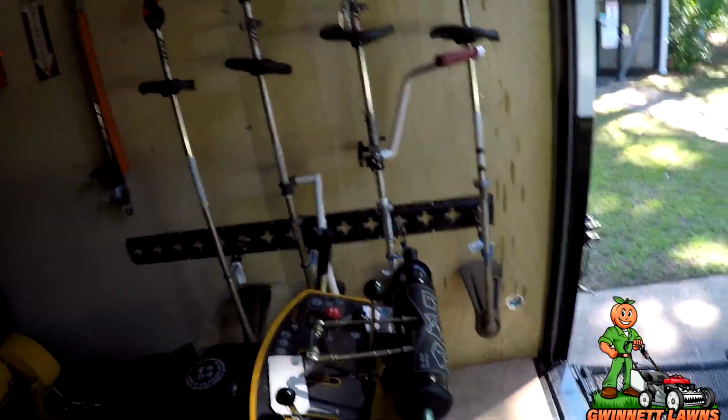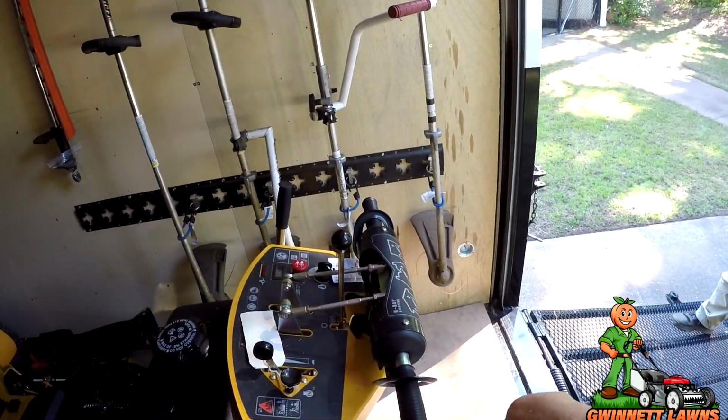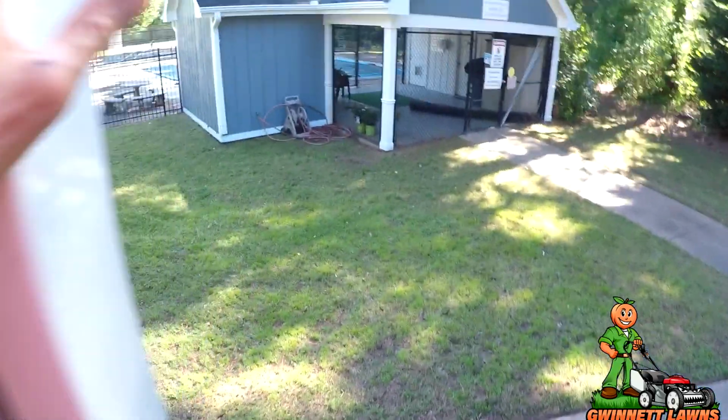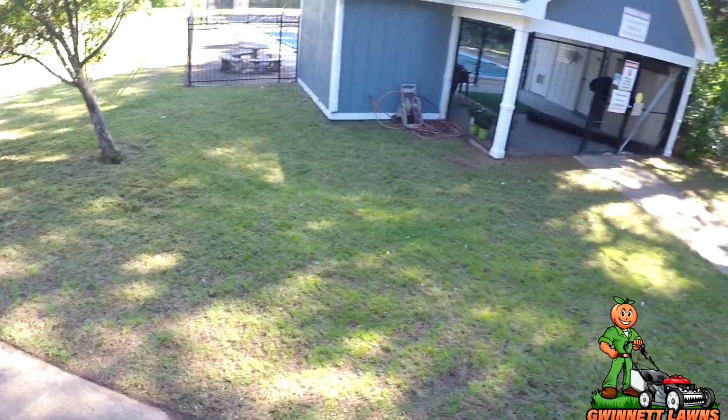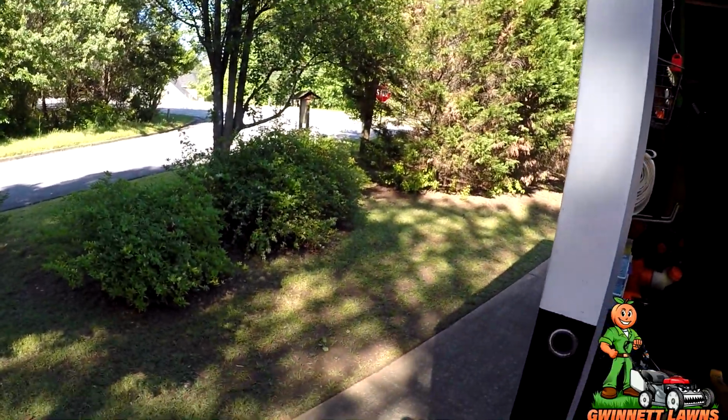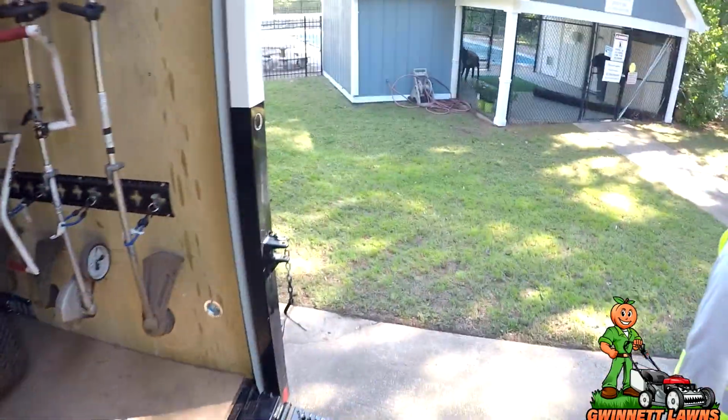Thumbs up. All right, so I think we cut our time in this part. I say we probably cut 20 minutes off of this, and all I did was cut this area over here with the Wright, because this is the only area that wasn't soft. I couldn't even cut over here, so the Trim Star did all that.